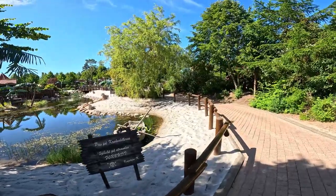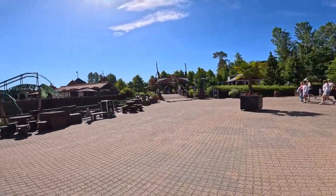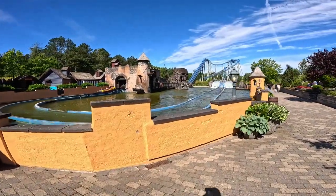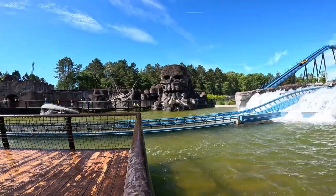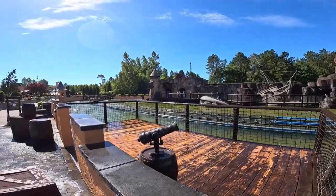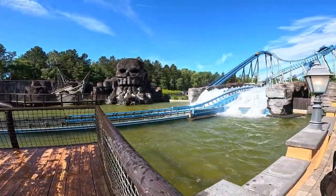Let's carry on exploring. Yeah, look at all this around here. This is really nice, isn't it? Well, that is how you do a station for a water coaster, isn't it? How impressive is that? Oh, this whole area around here is so nice. They've really put a lot of thought and effort into it. So let's go on and ride.